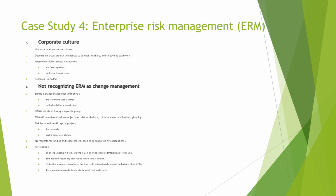ERM will reinforce business objectives by constantly referencing them during risk workshops, risk interviews, and business planning. Risk will need to be factored into all capital projects, both as part of the proposal and during the project phase. All requests for funding and resources will need to be supported by an explanation of the risk being addressed and the related strategic objective.